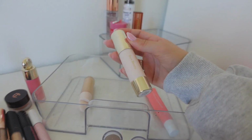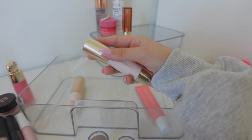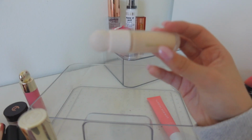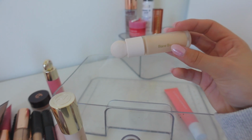And then the Rare Beauty contour wand. I also love this so much. The formula is amazing. It feels like butter going onto your skin. The Rare Beauty concealer. I also really like this as well. This is super nice and this does not crease whatsoever on my skin.